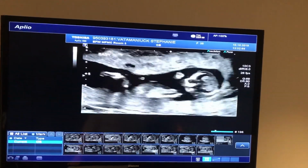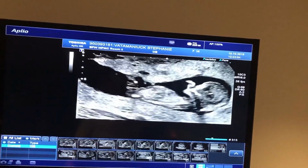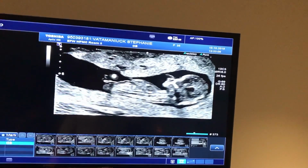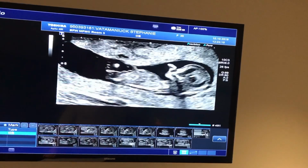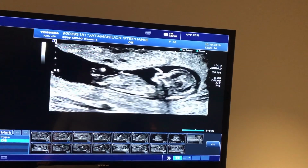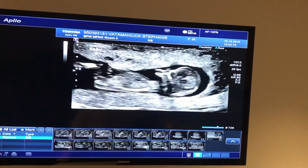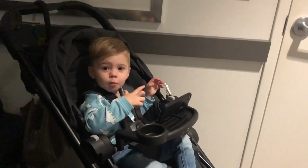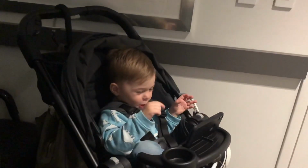Hiccups. Baby has the hiccups. Look at Beckett, the baby has the hiccups. 12 weeks, 4 days. And there's Beckett. Beckett, hi. Oh, nice. And Daddy. I wonder where he gets that smile from.